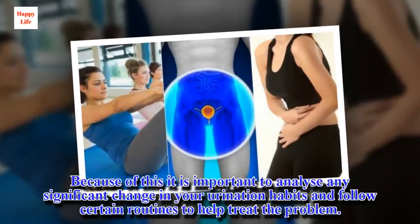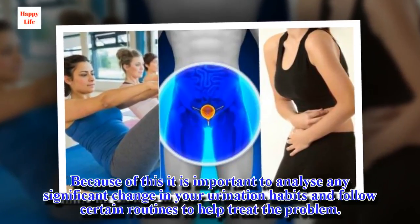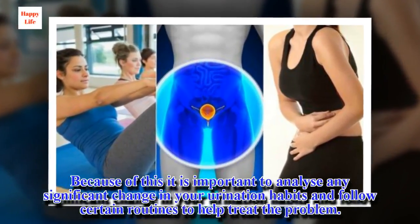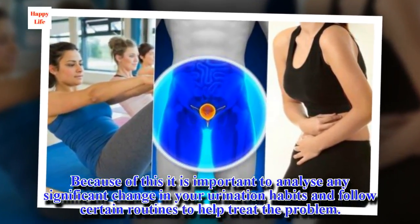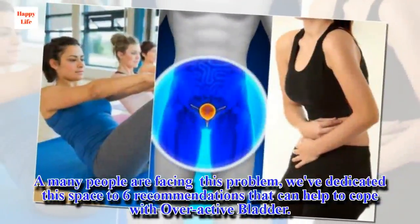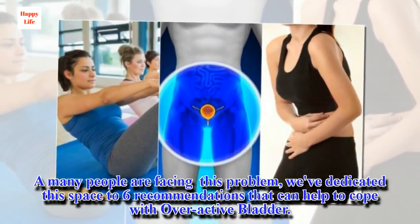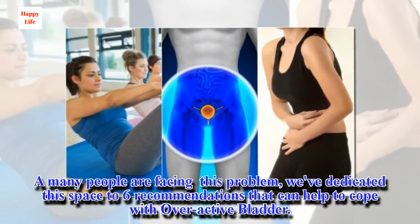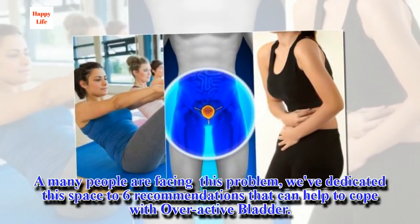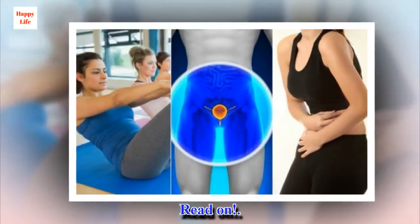Because of this, it is important to analyze any significant change in your urination habits and follow certain routines to help treat the problem. Many people are facing this problem. We've dedicated this space to 6 recommendations that can help to cope with overactive bladder. Read on.